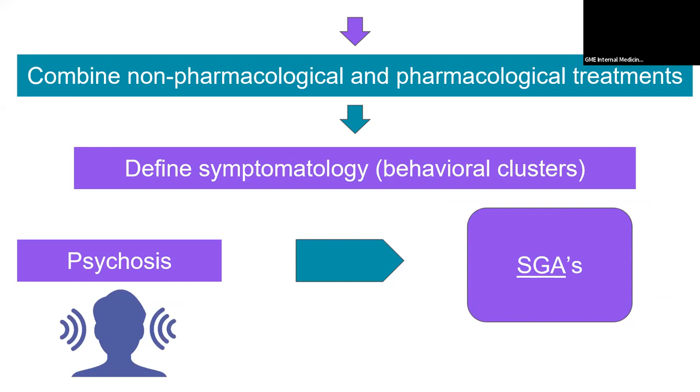And let's talk about psychosis. So yes, this is the next behavioral cluster. So psychosis, when it comes to antipsychotics, the first thing to remember is that there are no FDA-approved antipsychotic medications for end-stage dementia or dementia in general.